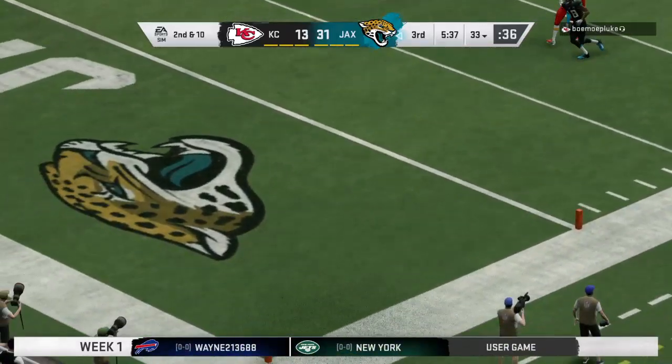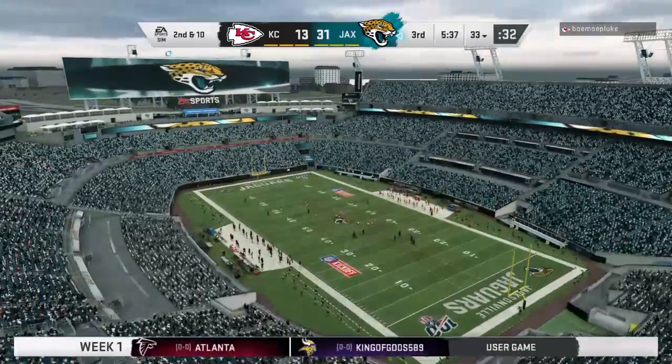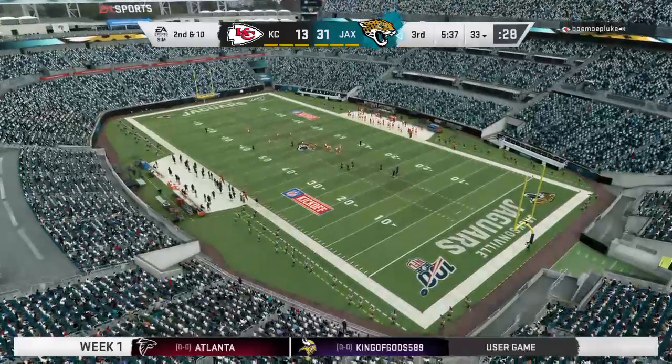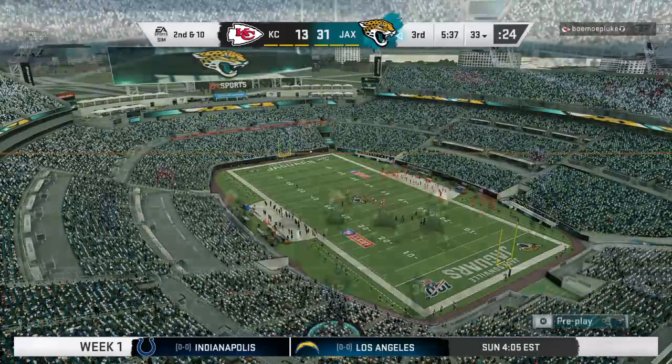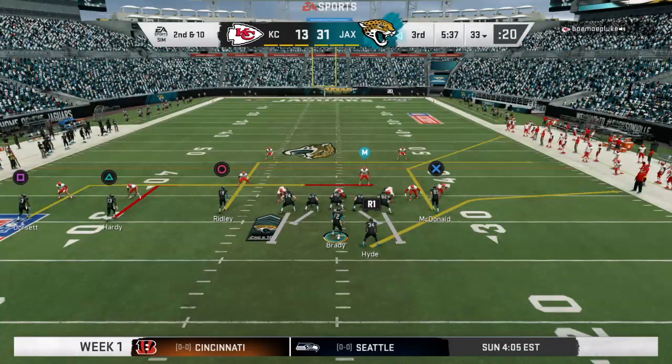There wasn't a hole open in the zone. You'd have to think on early downs like that first down, need to be a little bit more careful. Yeah, fortunately for him, got a couple more downs to play with. Brady's incompletion on first down leads to a 2nd and 10.